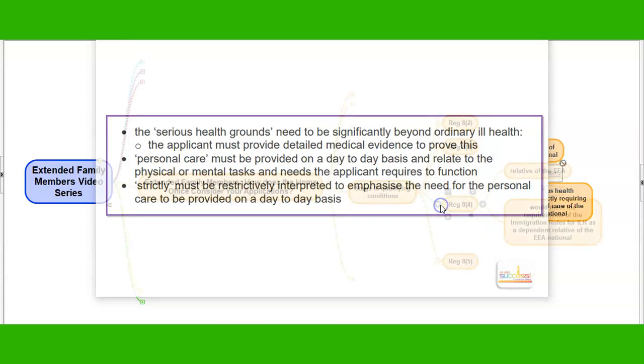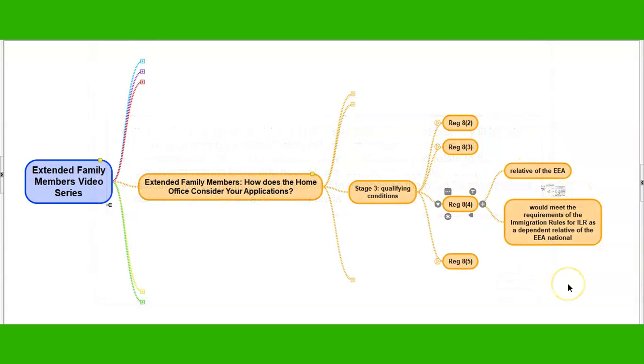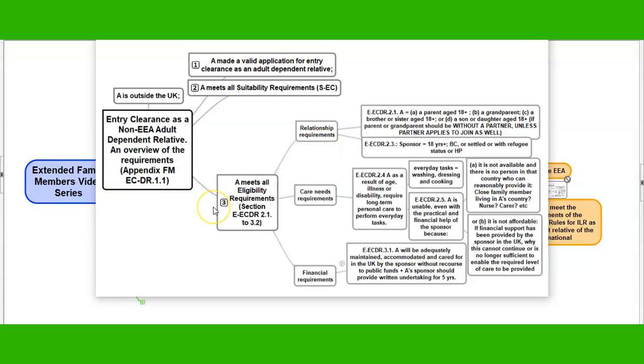The next category is where the person can prove that they would meet the requirements of the immigration rules for indefinite leave to remain as a dependent relative of the EU national. Guys, these are complex rules with a very, very high threshold, and I've devoted an entire video to explaining these particular rules. But very briefly, when a person applies as an adult dependent relative, they will need to meet the eligibility requirements, which consist of 3 components: the relationship requirements, the care need requirements, and the financial requirements. Normally, the relationship and the financial requirements are not a problem. It is the care needs element which is the problem.